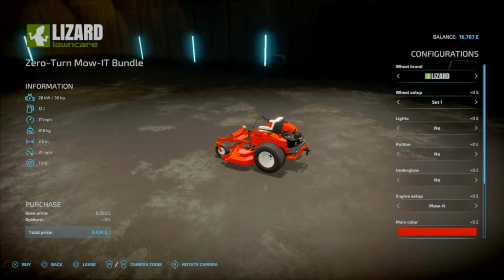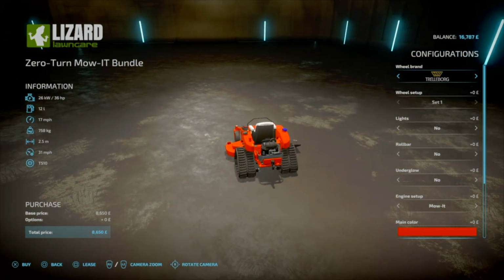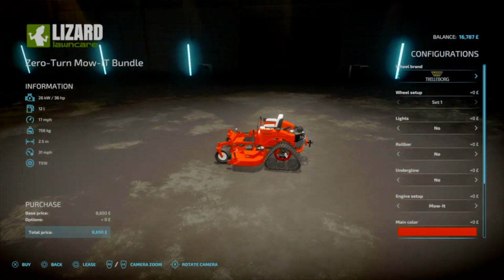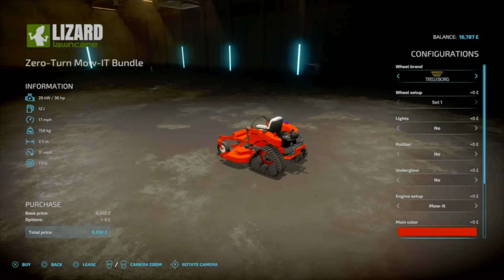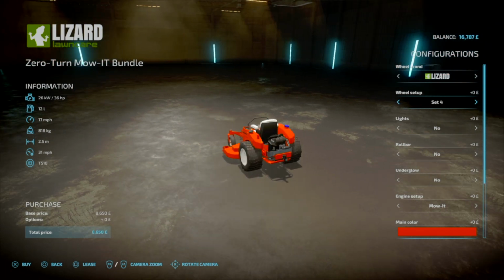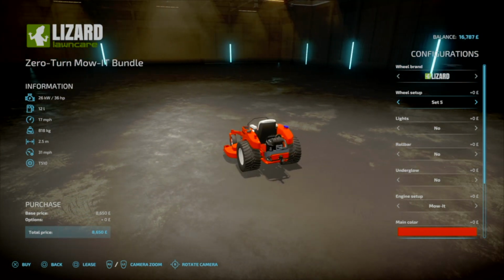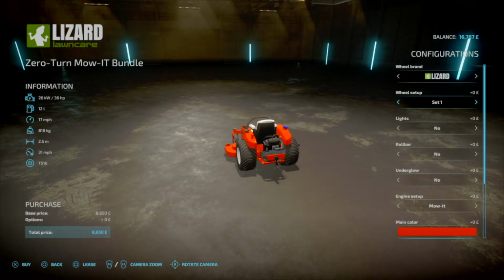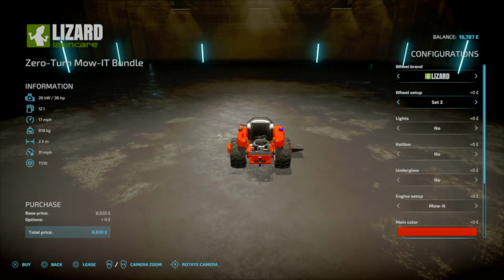What sort of wheels do we want? The tracks look nice-ish, but I quite like a big chunky wheel. That might struggle to get through gates. The Attingham Park gate is very small. Wowzers. Quite like that style actually.